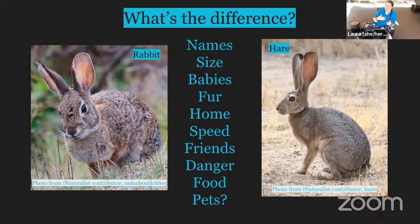But common names, or the names that you think of when you think of an animal usually, those ones can vary from region to region and are sometimes a little confusing. And so, for example, this hare that I have here as an example, its common name is a jackrabbit, but it's not a rabbit, it's a hare. And then there are some rabbits that are called hares, even though they're rabbits.